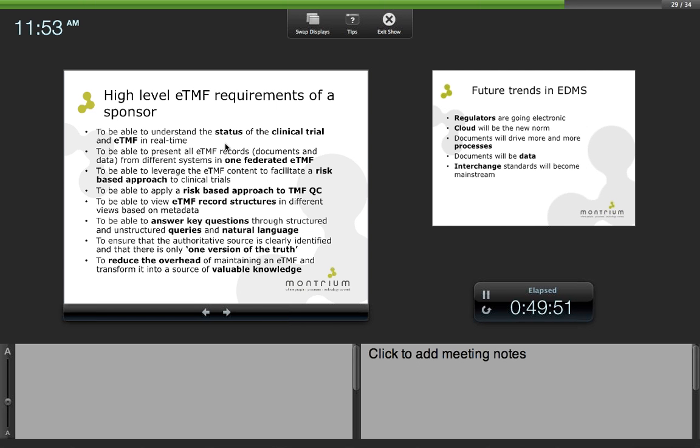They want to be able to leverage the ETMF content to facilitate a risk-based approach, which is also something that's very current in the clinical trial space, so risk management, implementing risk-based clinical trials and risk-based monitoring. They want to be able to view ETMF record structures in different views based on metadata. So the regulatory group, for example, will have a different way of looking at documents compared to clinical operations, let's say. They want to be able to answer key questions through structured and unstructured queries in natural language. So this is really where search comes in and the importance of search.